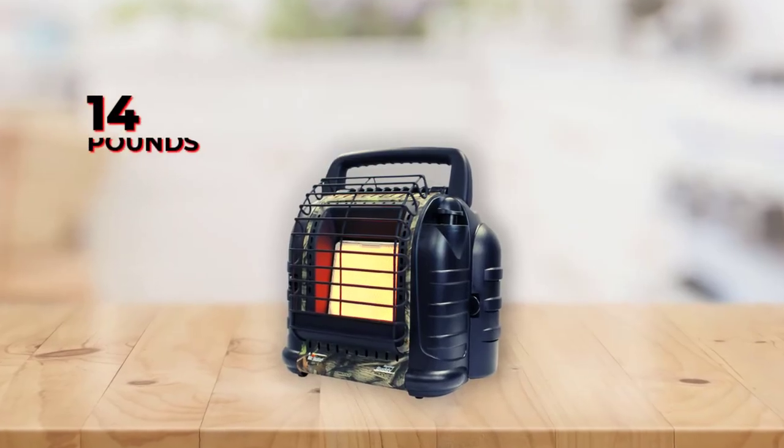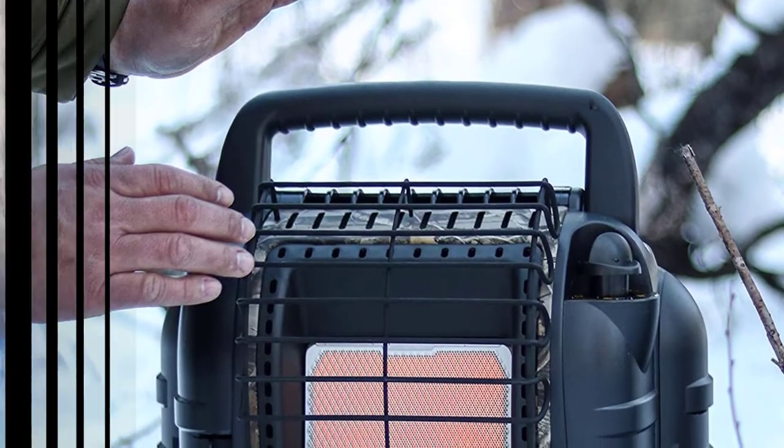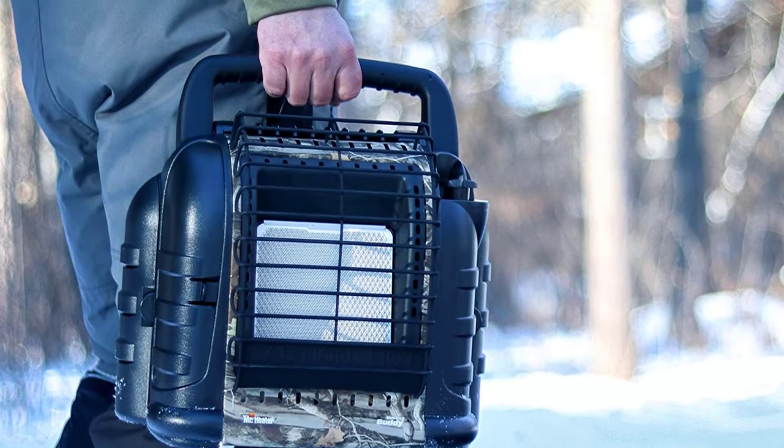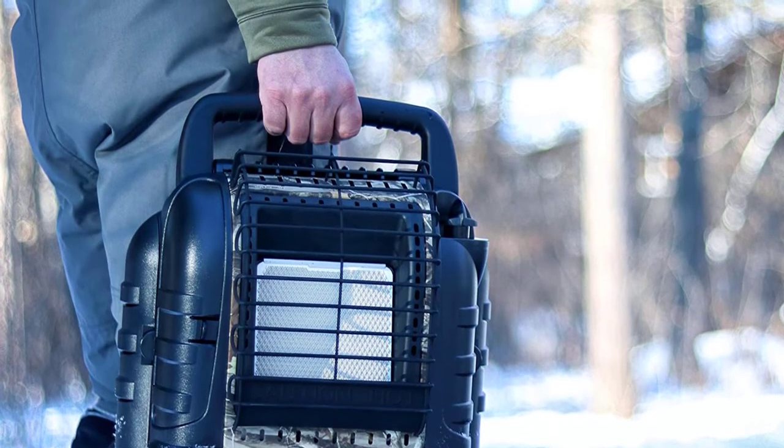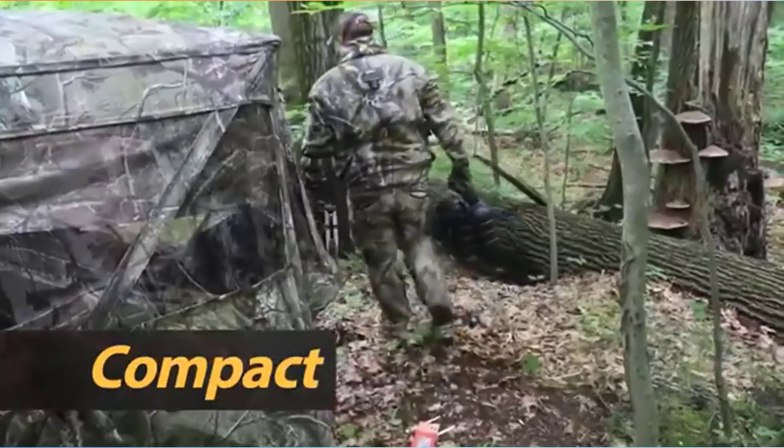The tent heater weighs 14 pounds, and it features an ergonomic handle to make it extremely portable. The handle feels comfortable in your grip, and it handles the lightweight design of this tent heater. Therefore, you can carry this unit to your preferred tent with minimal effort.